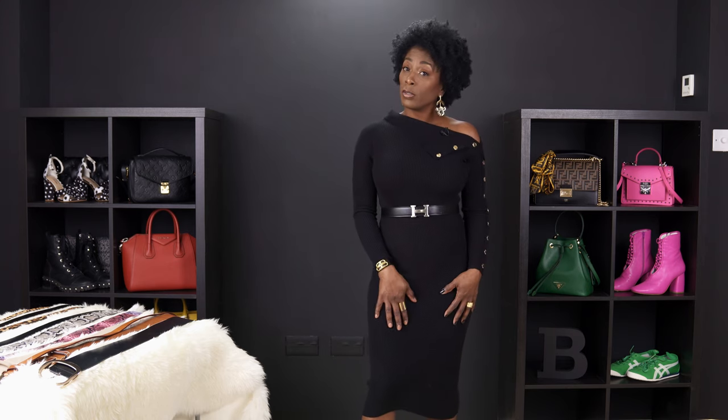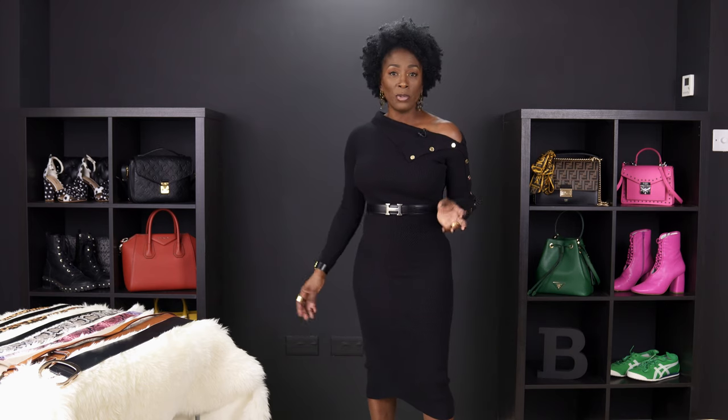The H is silver instead of gold, and I love it because this is what I wear anytime I'm wearing silver accessories, or like my new black boots that have silver taps around them. I would wear this instead of the black belt with the gold hardware.